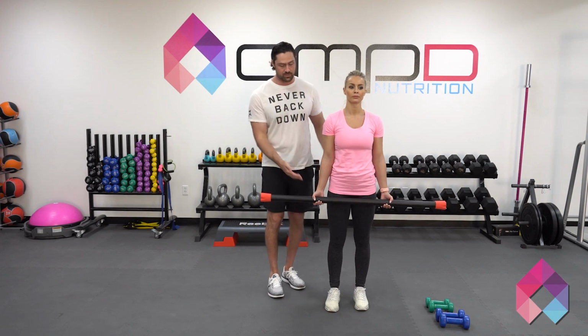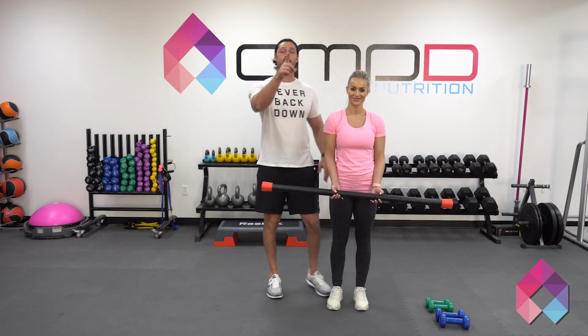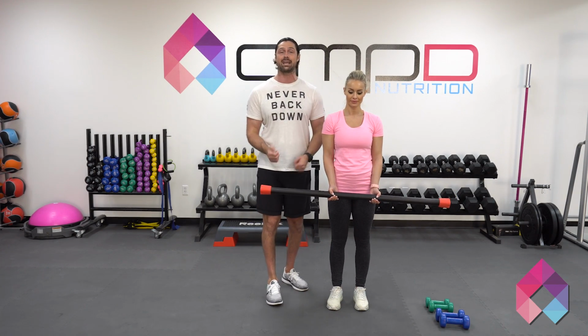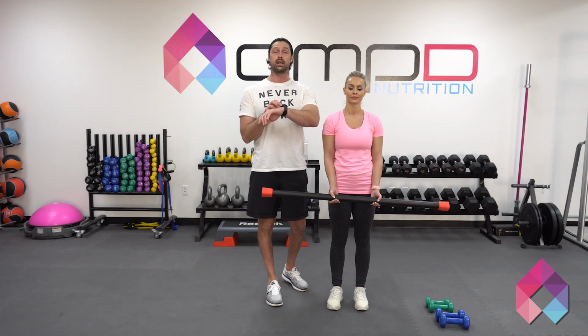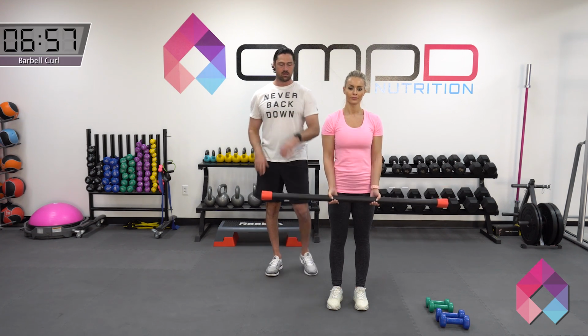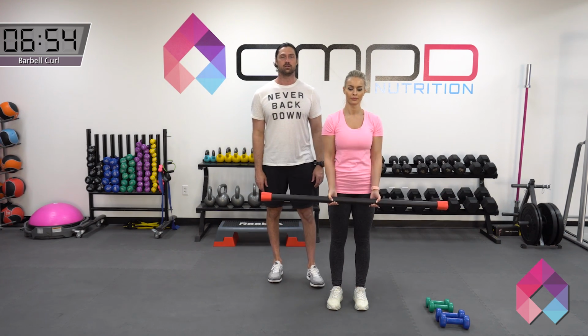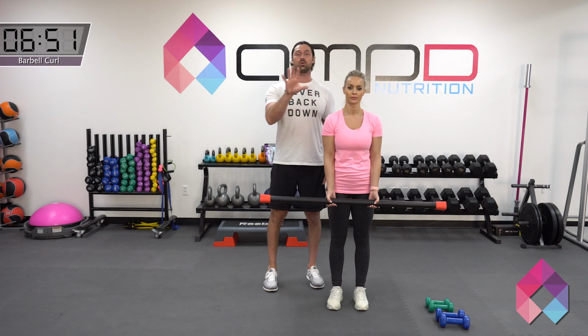Working this close grip, so let's bring that grip in a little more. Perfect. Now we're in the perfect grip position. Again, inside of the hips. Here we go, 2 minutes. 3, 2, 1, and she's going. Again, find the weight that works best for you.